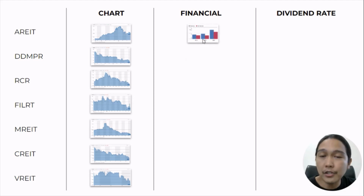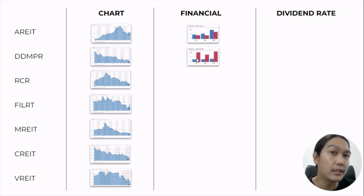Next, let's look at the financials. Very healthy net income. Again, I'm just looking at the net income. May other factors pa niyan, but para sa akin, this is already good. Okay, and if you wanna dive deep, then you could also do that. Now let's look at the DMPR. So yung net income niya is way higher than the revenue. So I don't know why that's happening, but when you think about it, it's actually good, diba?